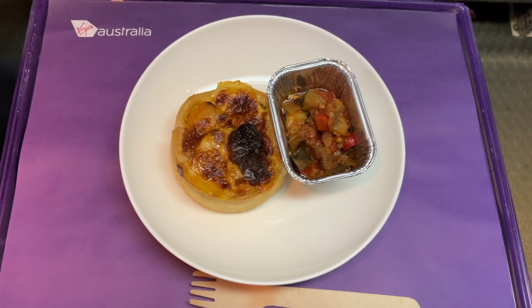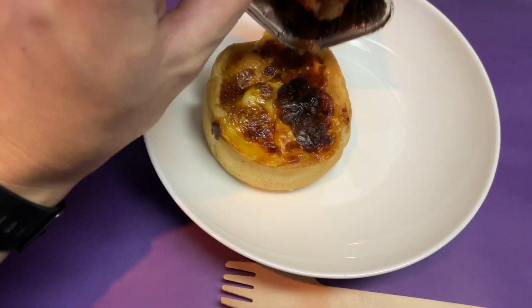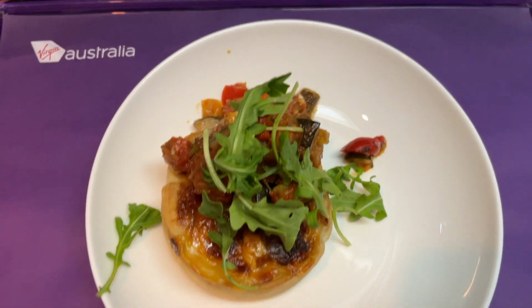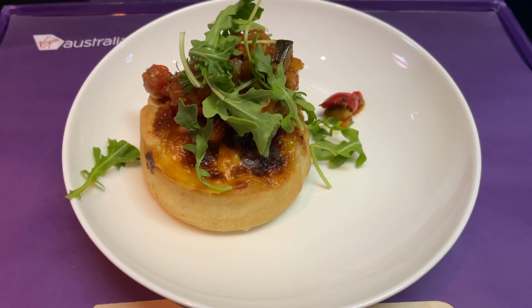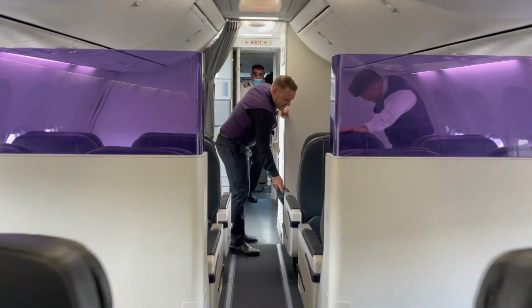For dinner I had a little pie and there was a bit of ratatouille to go, and I also topped it up with rocket leaves. And after we finish cleaning, we are done for the day.